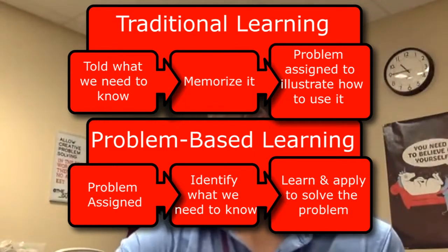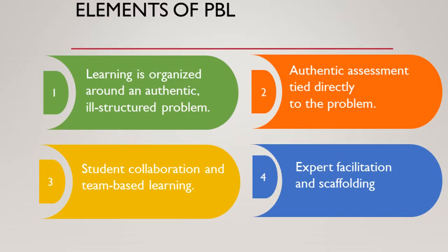from the side, where you're asking probing questions to get them to think about things and just trying to advise them as best you can when it comes to their problem that they're trying to solve. So some elements of problem-based learning is that you should definitely have an authentic problem. So it shouldn't be something like story problems, which are all well and good, but they're not necessarily authentic. So you can make a story problem that is more authentic.